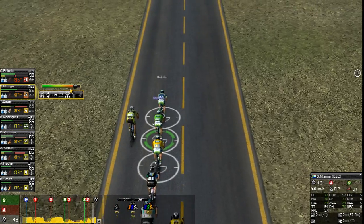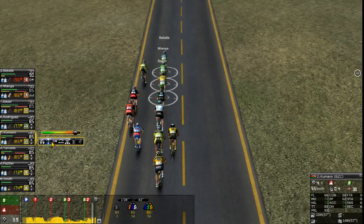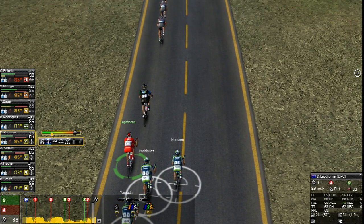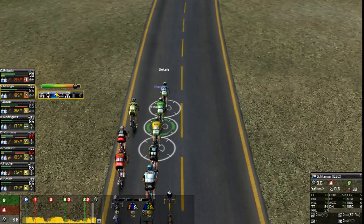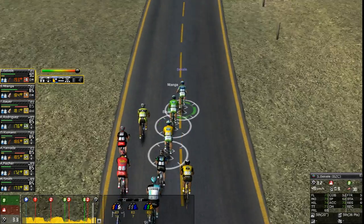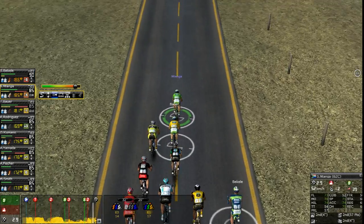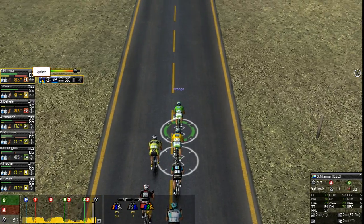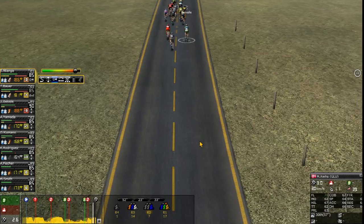Right, Bakili's out of gas pretty much. It's too early to go, unfortunately. Wonder if we can get one of these guys to the front. Too far back. Don't know what to do here. It's far too early to go fast. Just about at the top of this rise. I'm just going to go for it. Another split here. 17 riders. This stage is counted as flat.